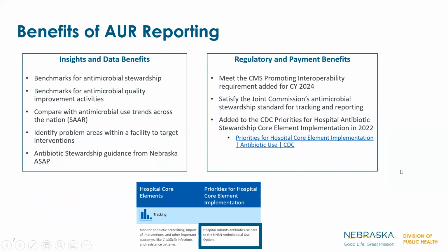So when it comes to benefits of AUR reporting, when we look at the facility level, it does provide you a benchmark for antibiotic stewardship and really helps to identify what your antibiotic stewardship needs to work on from a quality improvement initiative standpoint. It also allows you to compare your use with trends across the nation.